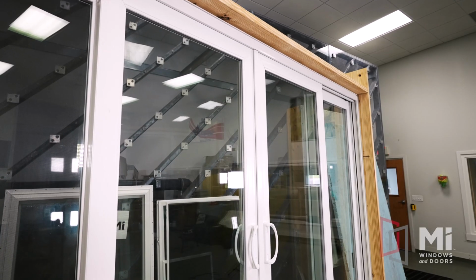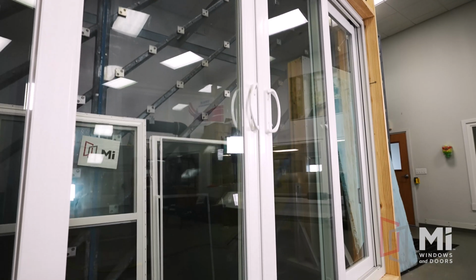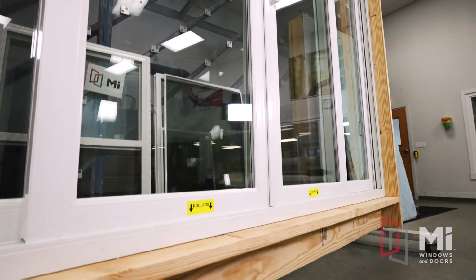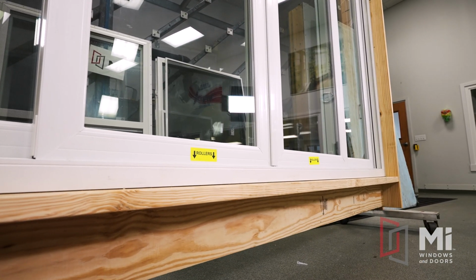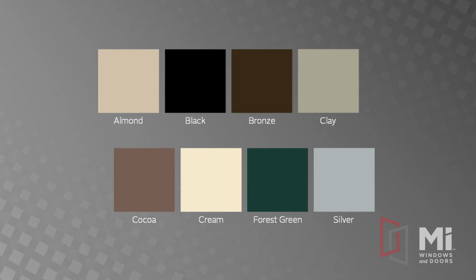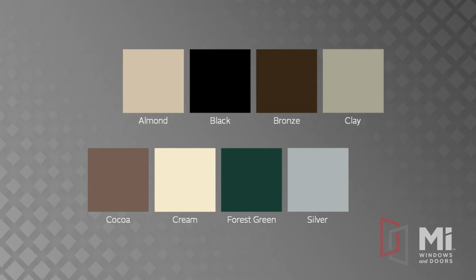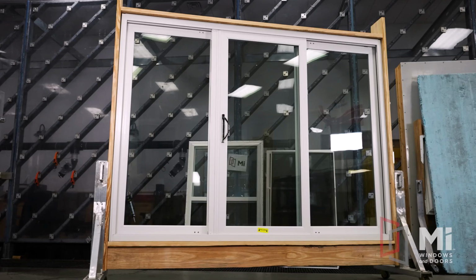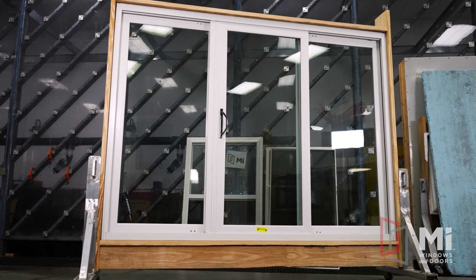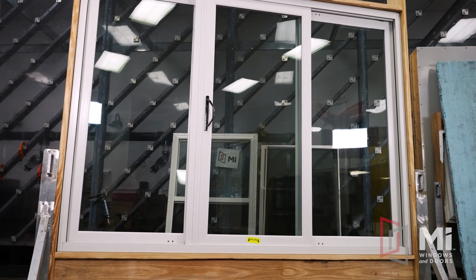The sliding glass door is available in white, almond, and clay, both inside and out. Exterior laminates are available in either the black or bronze with white interior. Additionally, we also offer 8 different exterior paint options in either the white or almond interior finish, giving you a wide range of custom looks to meet the current design trends. The multi-slide door is available in white inside and outside, and 8 exterior paints with white interior finish.